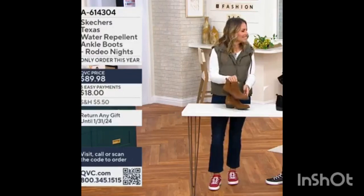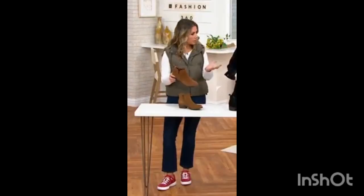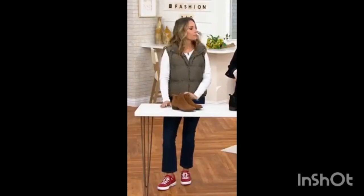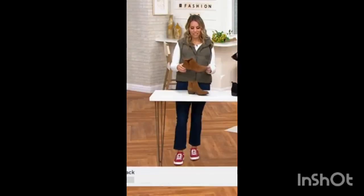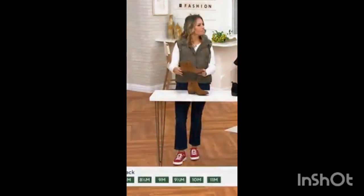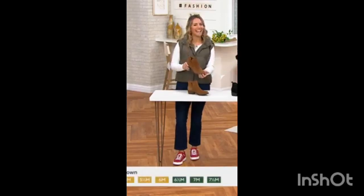All right, so let's talk about this style because it looks really cute on Meredith. Scotchgard. 400 pairs of these already ordered. Oh, wow. Medium 5 through 11. That does include half sizes, too. It looks really flattering around the ankle. That's on trend right now, but this is a timeless look. For as long as rodeos have been around, this kind of style has been around as well.